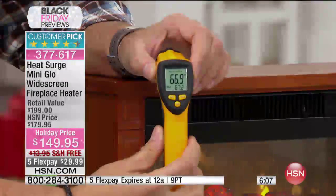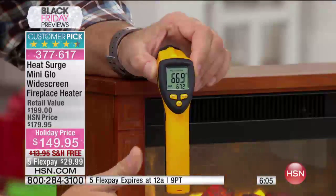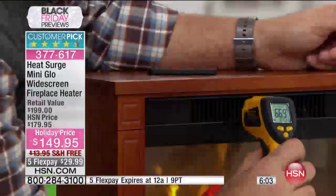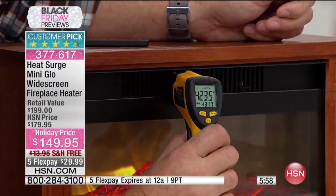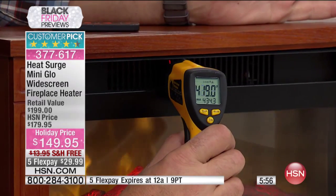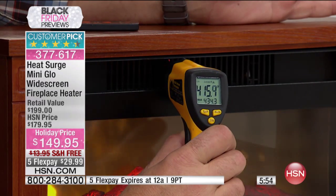66.9 degrees on that. Look at that. See that? 66.9 degrees in our studio. Now watch what I'm going to do, though. I'm going to put it right here on the Heat Surge fireplace and aim it toward the camera. And it's like 423 degrees, 25 degrees right now, the temperature of the air coming out of this.